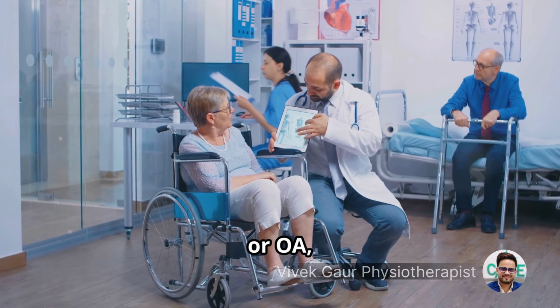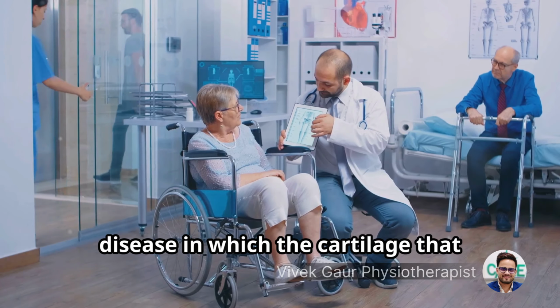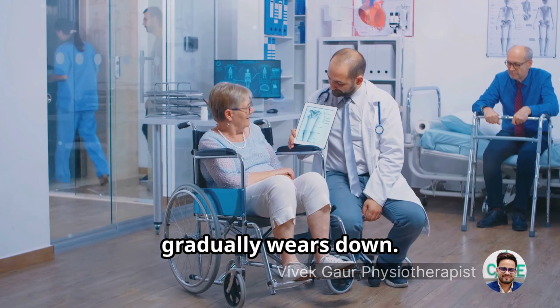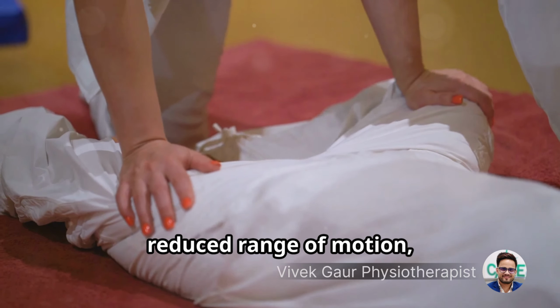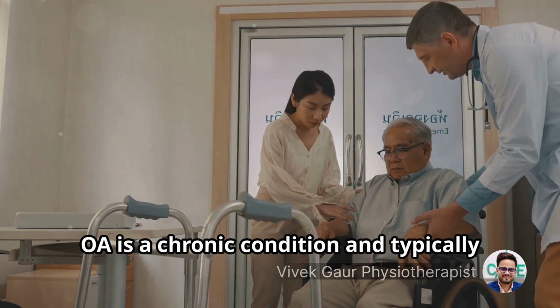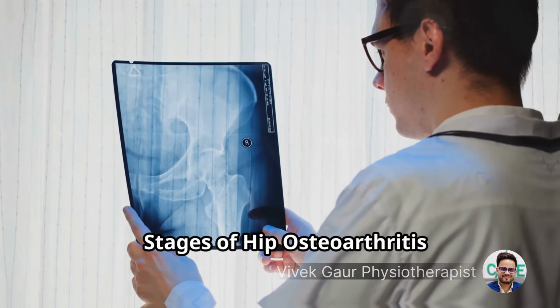Osteoarthritis, or OA, of the hip joint is a degenerative joint disease in which the cartilage that cushions the ends of the bones in the hip gradually wears down. This leads to pain, stiffness, reduced range of motion, and sometimes inflammation in the hip joint. OA is a chronic condition and typically worsens over time.